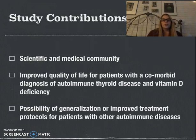So, study contributions. It will significantly contribute to the scientific and medical community because it will allow us to understand the role that vitamin D deficiency may play in an autoimmune disease. It will improve the quality of life for patients with a comorbid diagnosis because they'll be receiving treatment for both of those. And there is a possibility that it could be generalized or develop into an improved treatment protocol for patients with other autoimmune diseases.